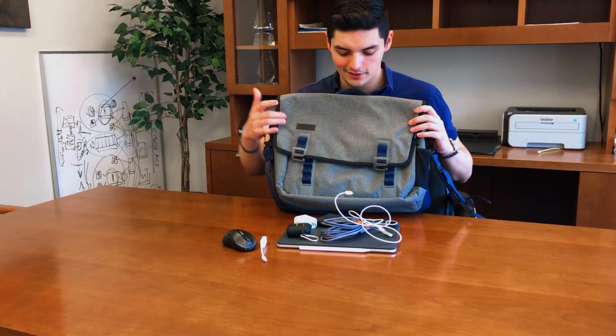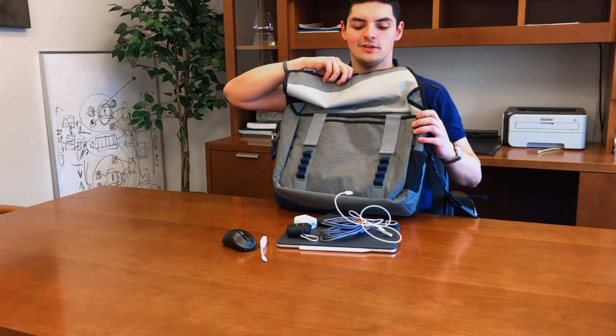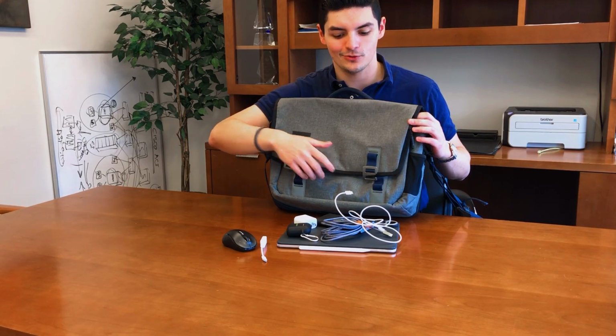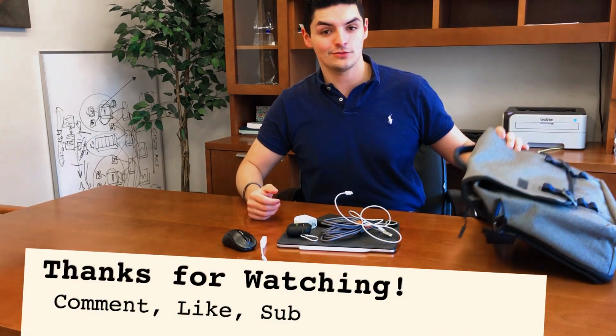But I highly recommend this bag. It's waterproof. It's a year old, like I said. It still looks brand new. It's got a bunch of latches. You can really overstuff this. I fit a lunch in here, water bottles, clothes, like gym clothes, while also having all this stuff in here. And it does stretch out a little bit, which is nice.